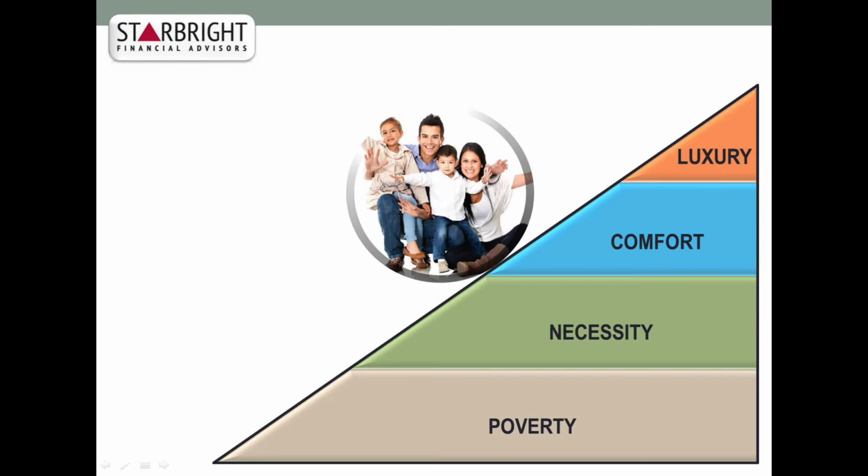Mr. Prospect, let's consider this triangle as our standard of living. Up the top is luxury. At the bottom is poverty. Above poverty is necessity. And above necessity is comfort. Now, Mr. Prospect, is it safe to say that the reason kung bakit tayo nagtatrabaho every day, every week, is because you want to provide for your family and give them a better standard of living?